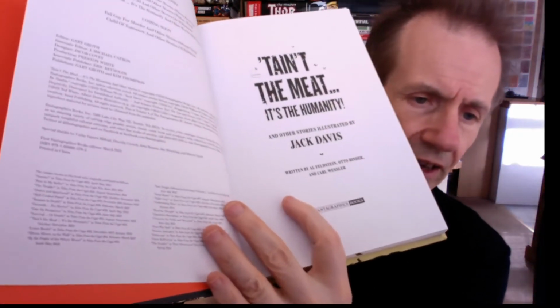So, just going to go through the book. Now this book is just wonderful. It's got the start, you've got the listing down there of all the things. They're all from Tales from the Crypt. So you've got Tales from the Crypt 37, 38, 39, 40. And they're in order, which is quite nice actually. So that one starts at Tales from the Crypt 23, and this is 1951, all the way through to 1955. It also includes three-dimensional Tales from the Crypt of Terror issue 2 as well, spring 1954. Written by Al Feldstein and Otto Binder and Carl Wessler.